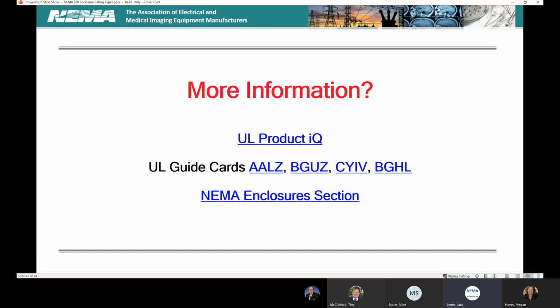But additionally, as Tim mentioned earlier, you go to the NEMA enclosure section on the NEMA webpage, nema.org. Will send you to the products. And under the products inside NEMA, you will see a building infrastructure tab. And under that tab, you will see enclosures. And that will bring you to all of the documents that we've referenced today, and also some frequently asked question sheets on enclosures and applications. Next, please.